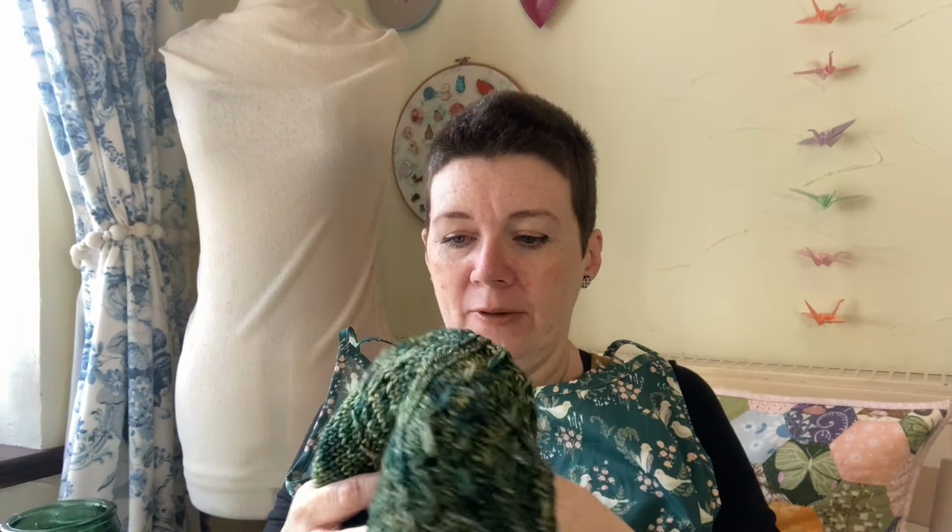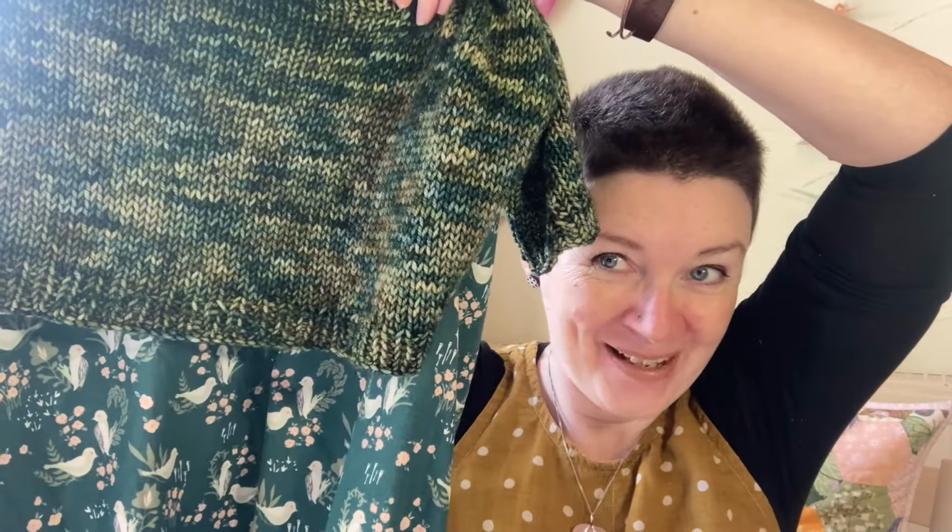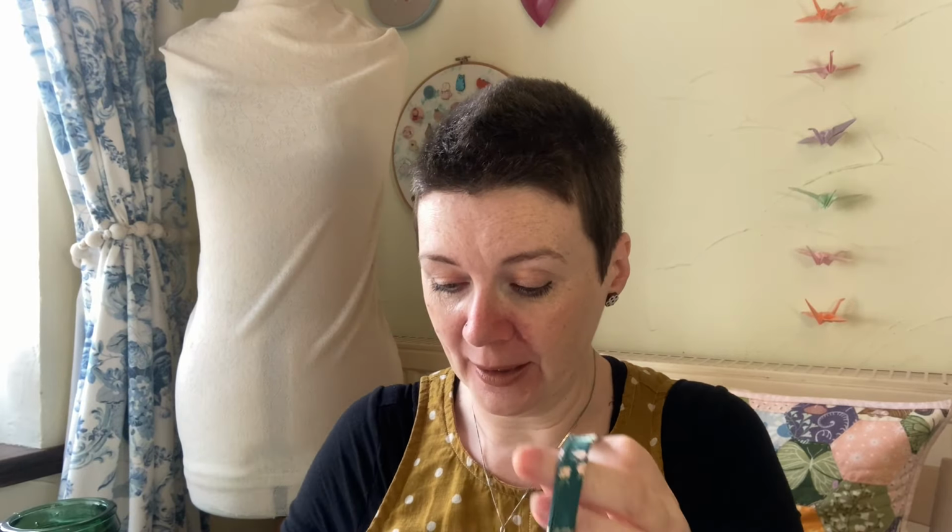If I show you this with my ranunculus, I don't think they actually go together as well as I had hoped, because they're very different greens. But I have tried them on and modelled them for you so you can just get the general idea of the silhouettes. And I've got fabric to make more of these, I think.